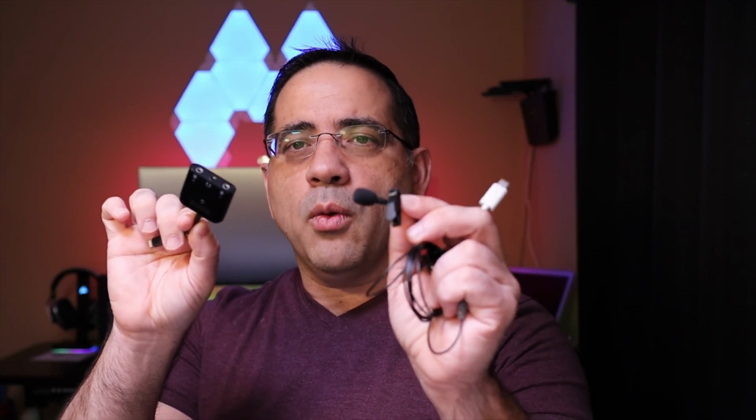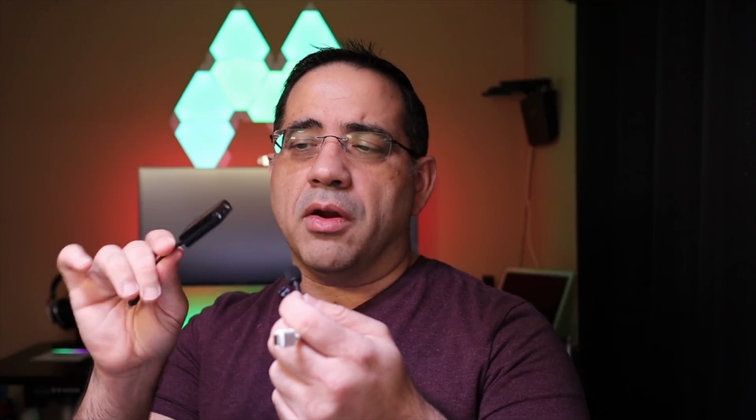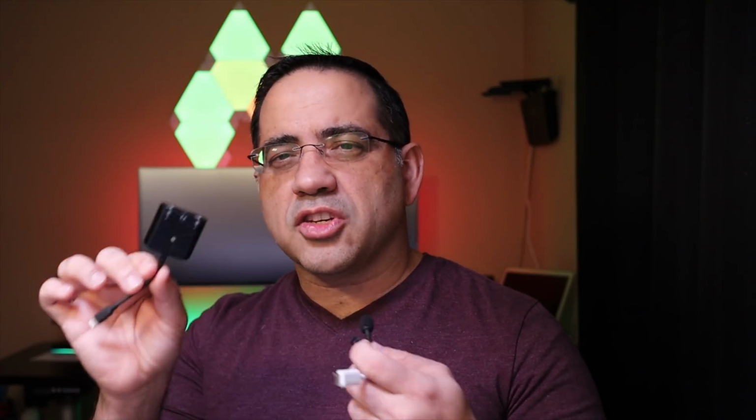The neat thing about this solution from Rode, which I'll also include in the comment area, is that the kit comes with 2 mics, one that I can connect to myself and the other to the person I'm interviewing, and that makes the interview process a lot easier. So this is our mic solution, and we carry 3 mics with us.